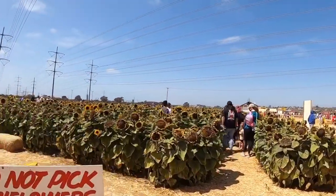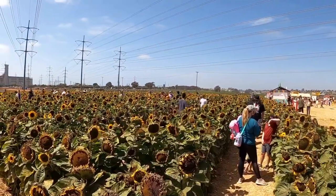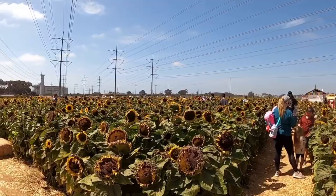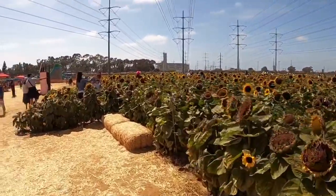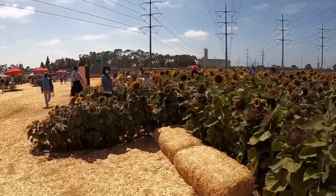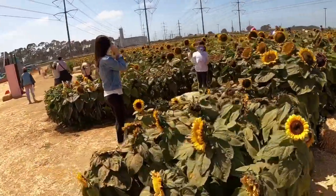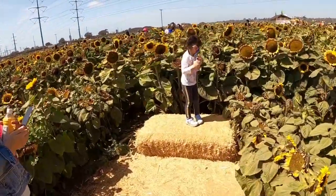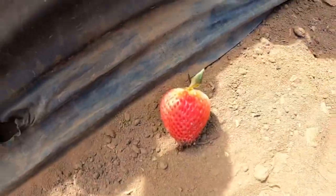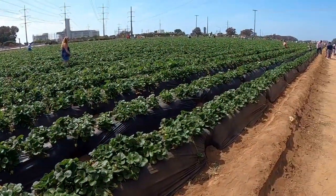So I'm at the sunflower maze. It's pretty big and cool, and I cannot find them. Oh, there you are! Look at all these sunflowers! It's so pretty! Can I take a picture with you? Okay. Get that one strawberry. Okay, I'm not picking that one up.